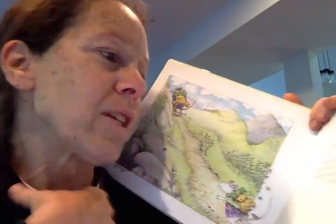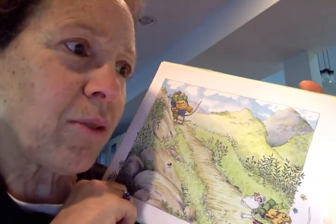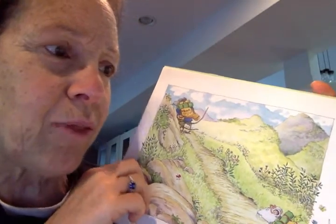At first, Angelina skipped and twirled along the winding trail. Then she noticed Uncle Louie disappearing up the mountain and had to race to catch up.